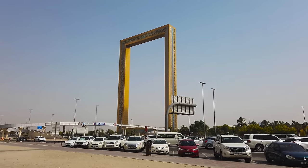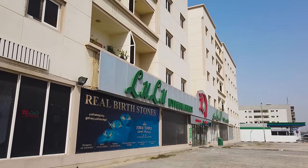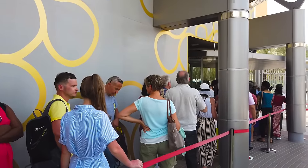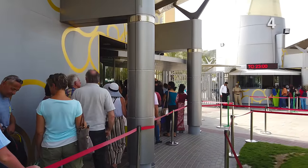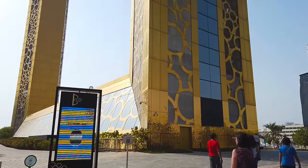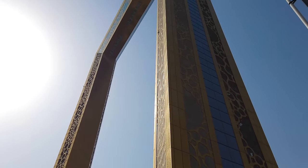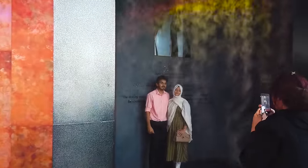The best photo opportunities are from here, the Lulu hypermarket right across the street, where you can get some pretty damn good pictures of it, because quite frankly, it's massive. And as you can imagine, the queues to get in it can be quite lengthy and you might be waiting a while. When you actually get in it, spend some time to walk around the perimeter, because you just can't believe that this is a giant picture frame that is in the middle of the desert. It's absolutely stunning.